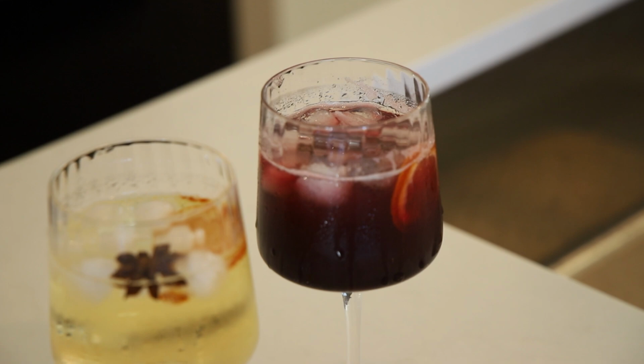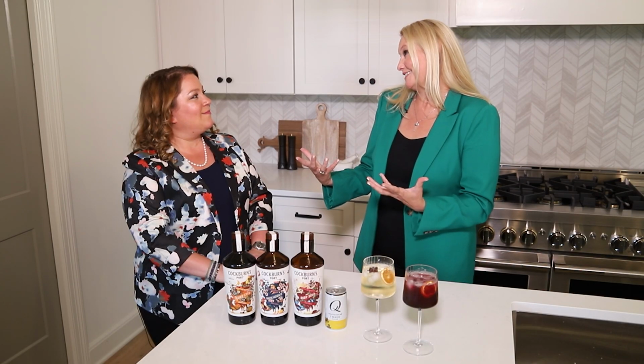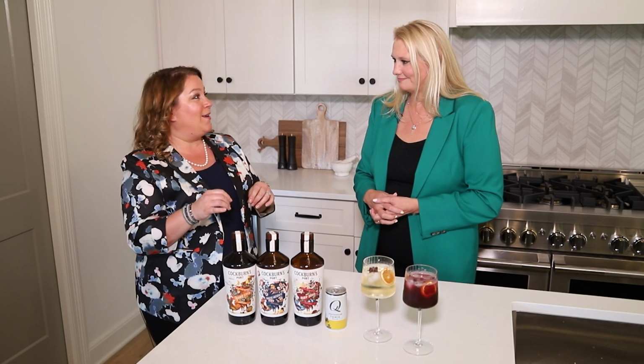Sara, port is a drink that most people typically have once or twice in their lifetime, right? It's not your go-to drink for most of us. So when you're thinking about a port, what's the best way to describe what that tastes like? That is a great question, because a lot of times I feel like port gets its reputation for only being a dessert wine, and honestly, port is my go-to when it comes to cocktails. Like sherry, it is ready-made complexity.